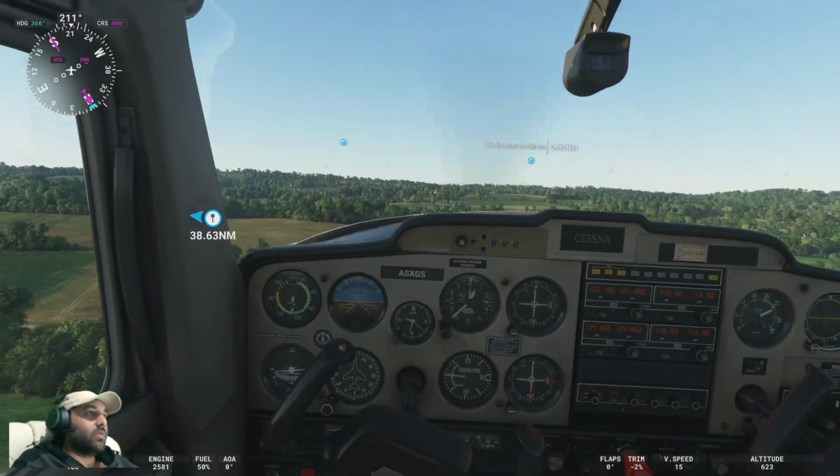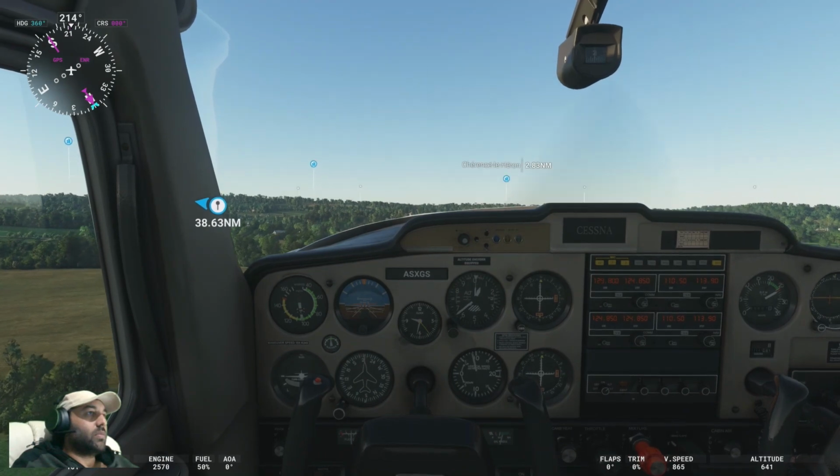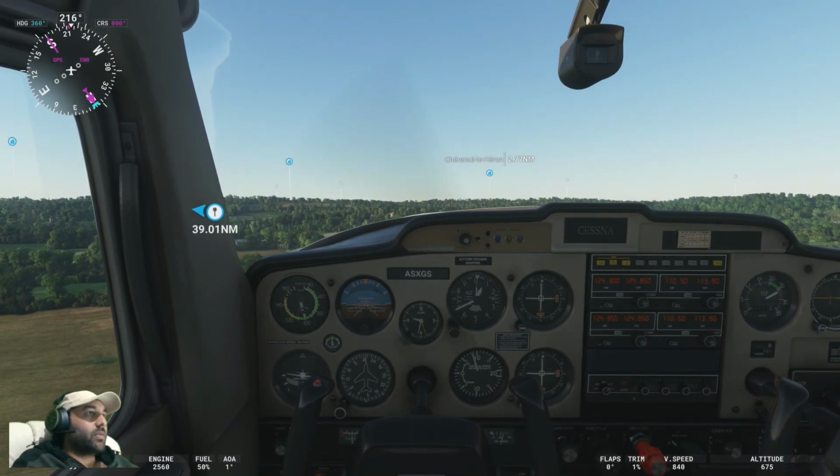X-ray Golf Sierra, Brest center. Cessna Alpha Sierra X-ray Golf Sierra 600.